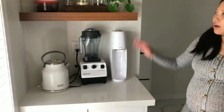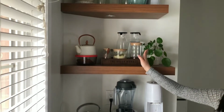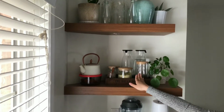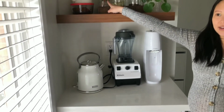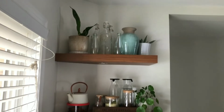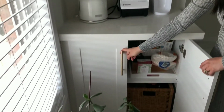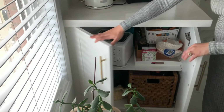So the designer was able to add in this little bar along with 2 floating shelves, and what I like about the floating shelves here is that we're able to store our other water as well as some drinks. So this is just some instant coffee, some matcha. I have some Thai tea that I got in Thailand a few years ago, and then just some extra bottles and decorative pieces up there. And then down here we have our teas, our toaster, protein powder, just some extra storage, which is great.